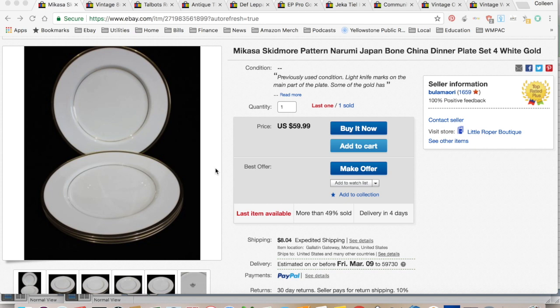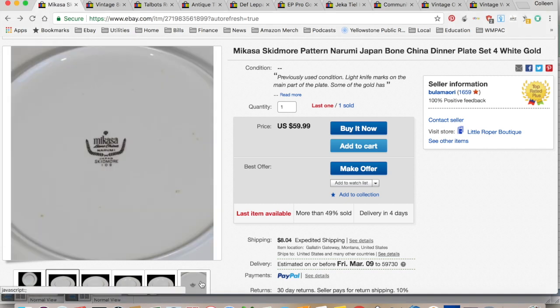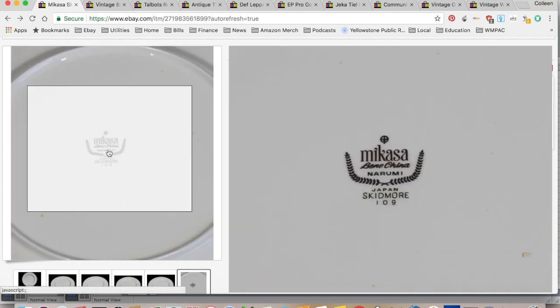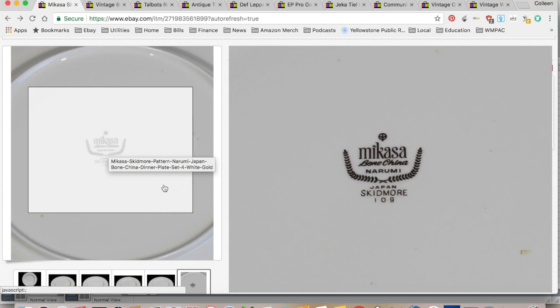Okay, let's look at what I sold. I sold 10 things. First thing was these dishes. I actually have 2 sets of dinner plate dishes. It's Mikasa, which is a good brand to look for. It's nice. They give you the name of the pattern right on the back.